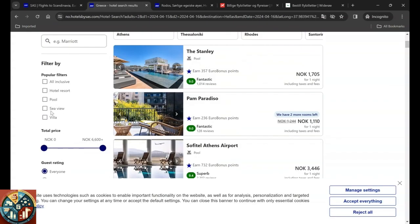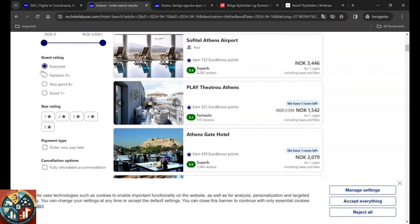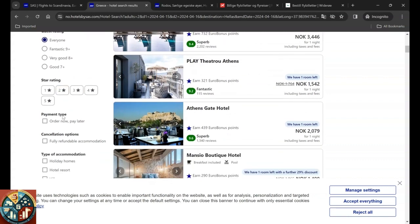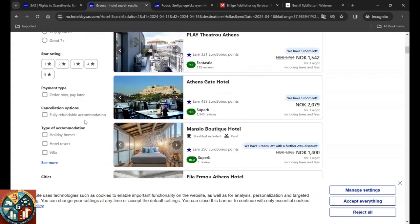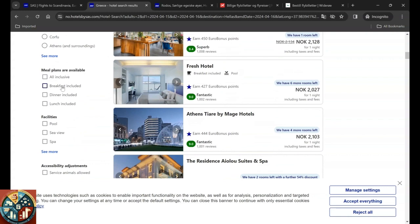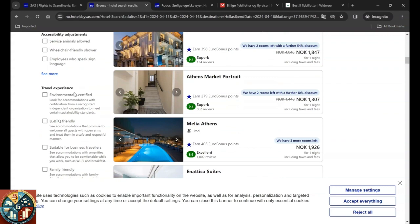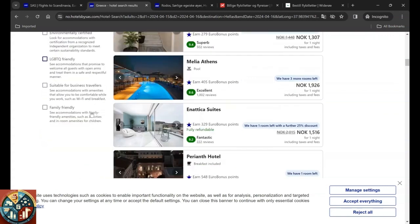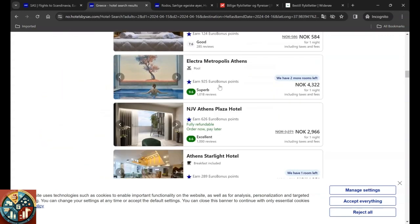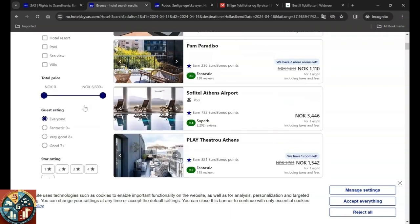And you can also use some filters if you want pools, sea view, villa, how much you're gonna pay, what was the guest rating, star rating, payment type, cancellation policies, holiday hotel, resort, holiday home, and cities. If it's all inclusive, breakfast, dinner, lunch, and spas and stuff, and travel experience for different groups of people. And you can see more on how generally it looks.